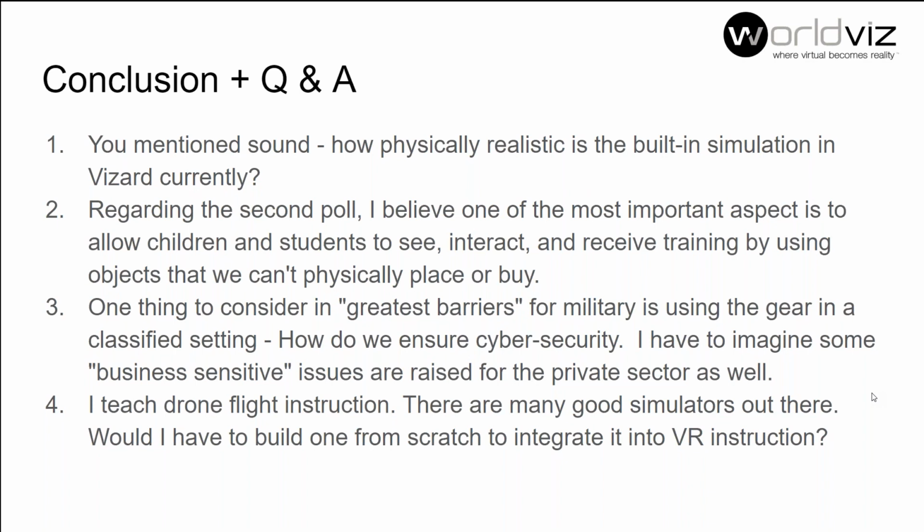For the fourth item, I think this is a really interesting question for a lot of people too: "I've got some existing 3D content, in this case, drone flight instruction. How hard is it to just convert that into a VR simulation?" And the answer, again, is really going to be dependent on where that content currently lives, right? If it's already in a simulation engine, like a game engine, it might be pretty easy if you can actually get access to the source files to just reconfigure that into a headset-compatible simulation. Might just be a hardware configuration.